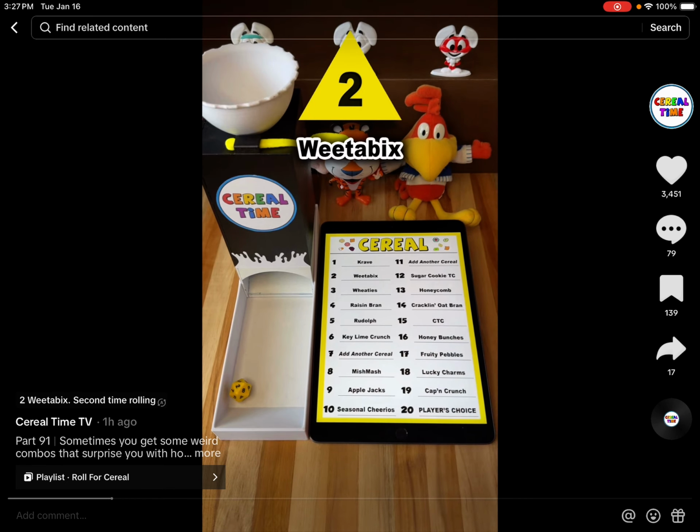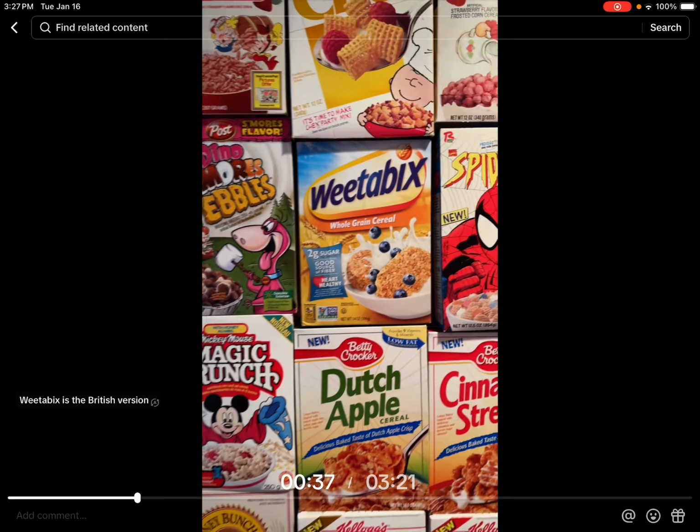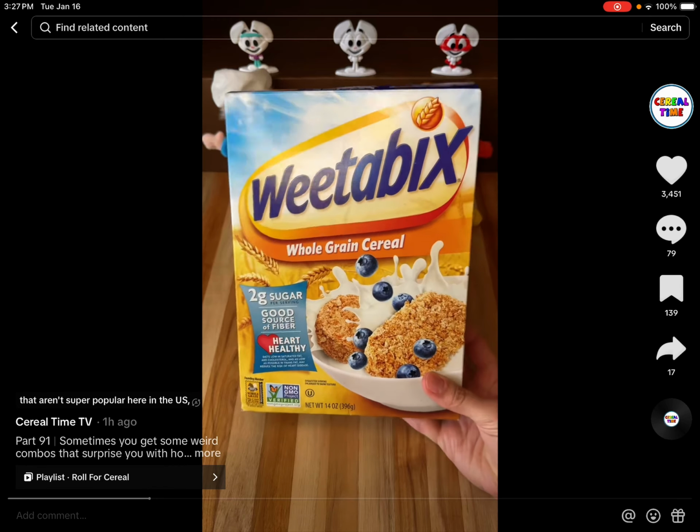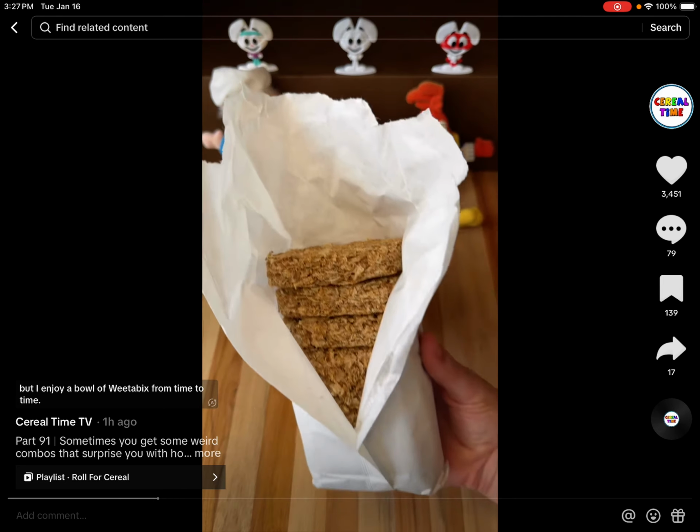Two. Weetabix. Second time rolling this British classic. Weet-Bix was originally created in Australia about 100 years ago. Weetabix hit the British shelves around 1932. They're just big shredded wheat biscuits that aren't super popular here in the US, but I enjoy a bowl of Weetabix from time to time.